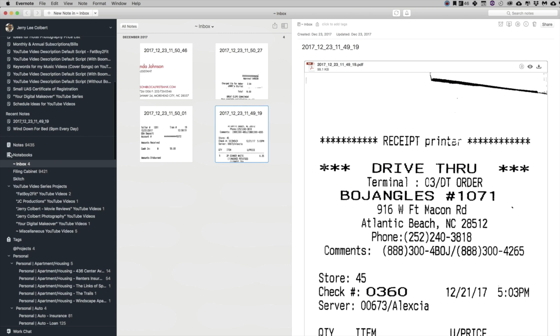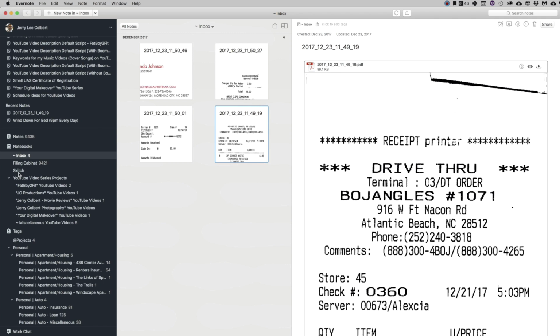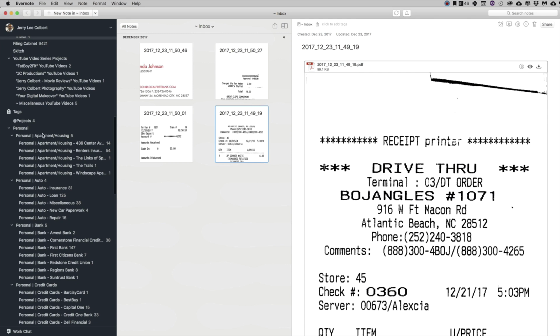And if you see up here under my notebooks, I do have a notebook called Filing Cabinet. Because everything that comes into my inbox, all this stuff here that I just scanned in, will eventually get tagged and put into my filing cabinet here. Now, I also have a couple other notebooks for Sketch. That's another application which we'll go over in a later episode. And then I also have any current projects that I'm working on so I can access those quickly when I need to. But for the most part, I do file everything into a tagging system here that's pretending to be file folders that you would find in a filing cabinet.